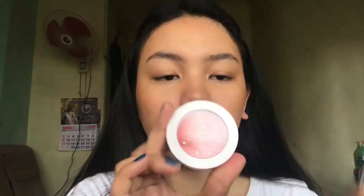Para sila ang packaging. Ayun din, sticker sa likod. So, nothing else to say. And, ayan. Let's see kung gaano nga siya ka-pigmented. See that? Parehong-pareho. Isang dip lang yun ah. Isang swipe. Pangalawang swipe. Pangatlong swipe. Ang pigmented niya talaga.